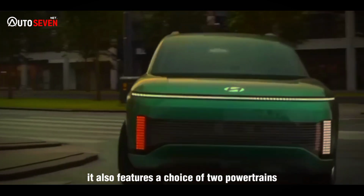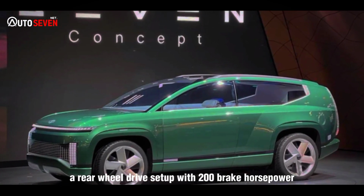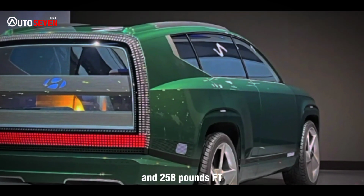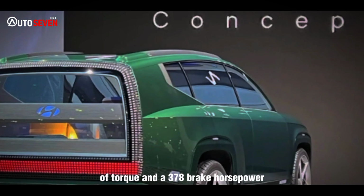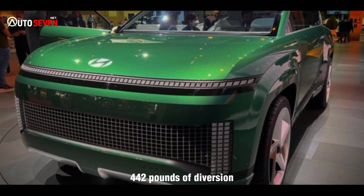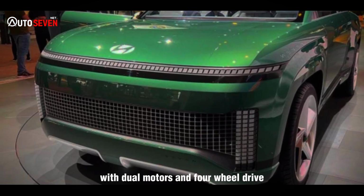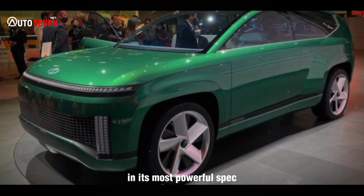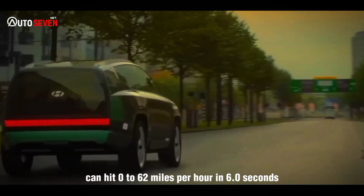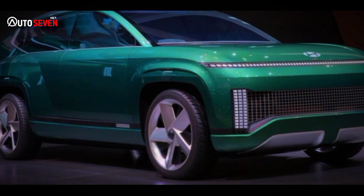It also features a choice of two powertrains: a rear-wheel drive setup with 200 brake horsepower and 258 pounds-ft of torque, and a 378 brake horsepower, 442 pounds-ft version, with dual motors and four-wheel drive. In its most powerful spec, the EV9 can hit 0 to 62 miles per hour in 6.0 seconds.